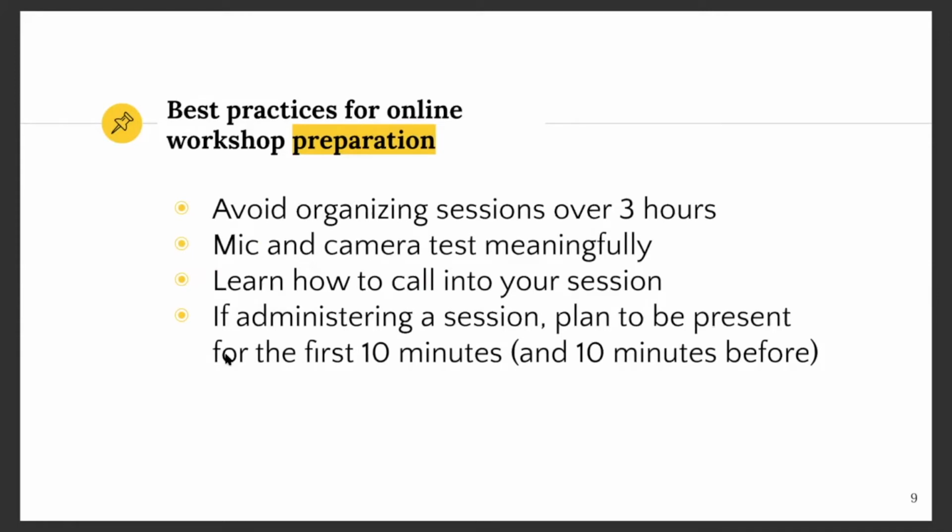Mic and camera test meaningfully. So many students complained about muffled audio tripping them up. And so meaningful testing involves opening up all the applications and using the internet connection that you plan on using during your live session. There are tons of guides online if you find you're having audio or video issues. But also learn how to dial into your session with your phone.